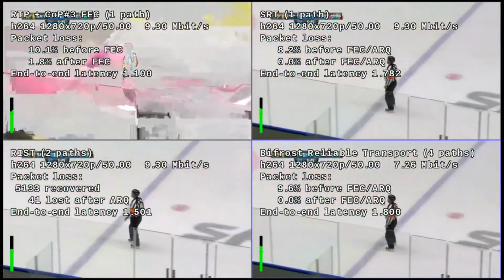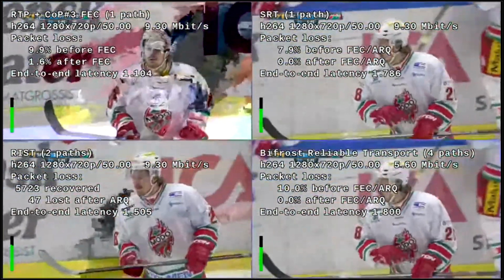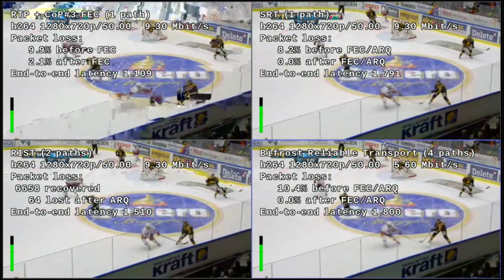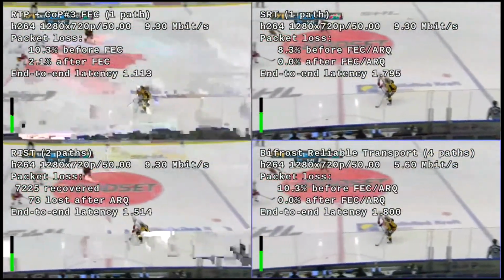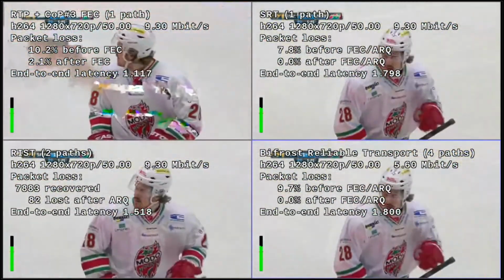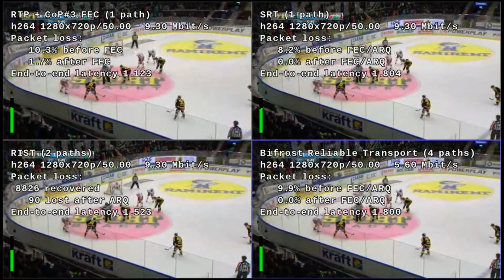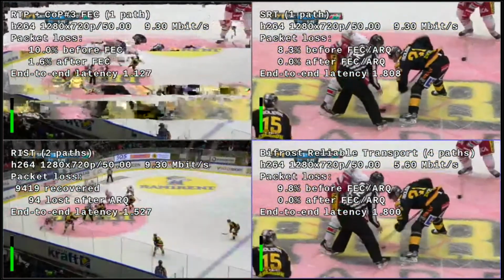SRT is pushing a little bit, but still looks very good. And Bifrost is kind of hanging in there. What I wanted to show here is the difference in protocols, and that they are all very competent protocols. We will of course recommend Bifrost for everything point to point when going Intinor to Intinor. But that's mainly because we can communicate between our encoders and decoders. We also offer receiver bonding, for example, so you can have multiple ISPs on your receiver.